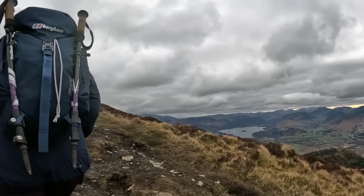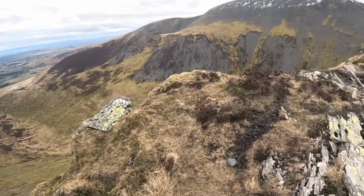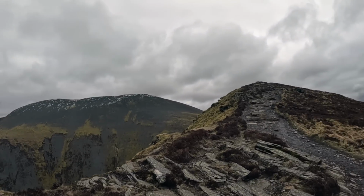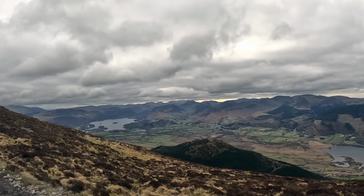Not for long, spring next week. Spring by the time this video comes out. It is still winter, there's still a bit of remnants around, a little bit of snow, and certainly Skiddaw is carrying it. You can just see up towards the top there. And definitely out towards the big ones, so towards Great Gable, Kirkfell over there.